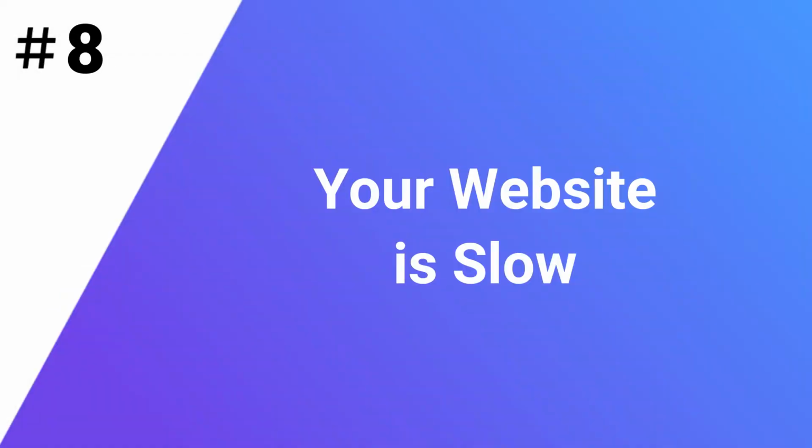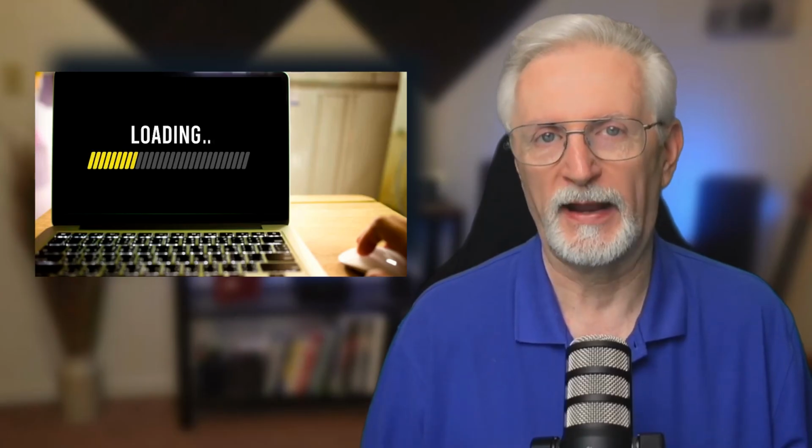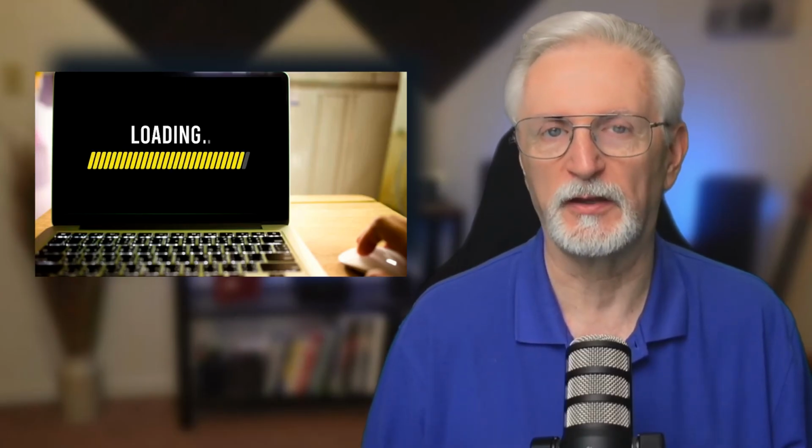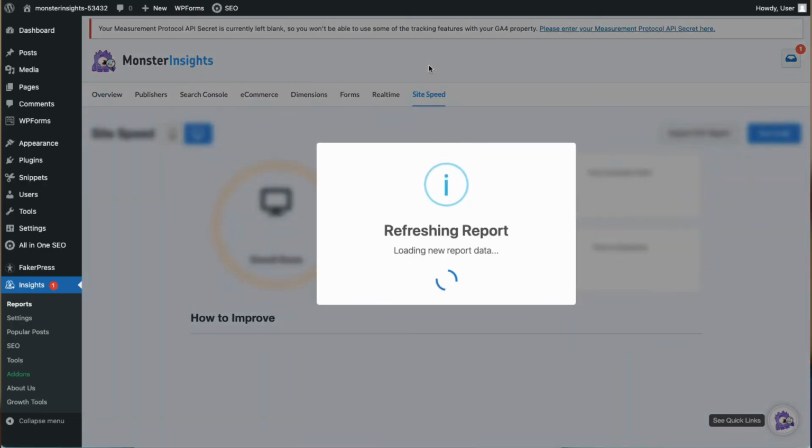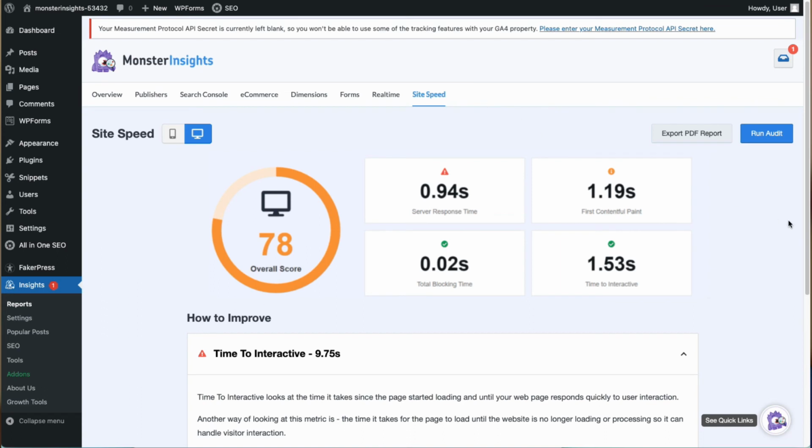Here we are at number 8, a slow loading website. A slow website can ruin your SEO efforts by causing your visitors to leave right away. Now, MonsterInsights has a speed report built right in so you can check your site speed anytime.